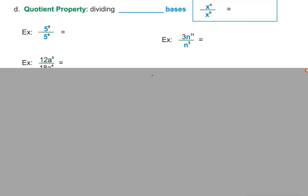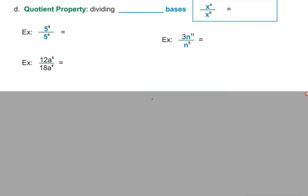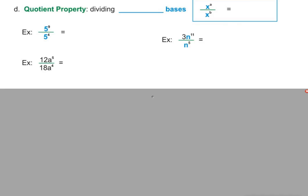All right, next rule. Quotient property. And again, what's the condition? You have to have like bases. All these rules are shortcuts. All they are are time savers. That's all they are. They're designed to help speed you up. All right, so x to the a divided by x to the b equals x to the a minus b, right? You subtract the exponents.